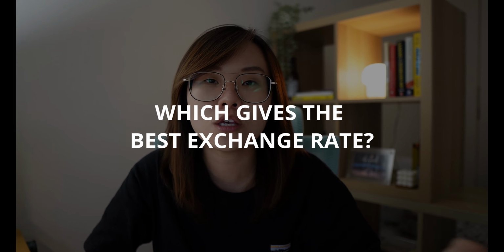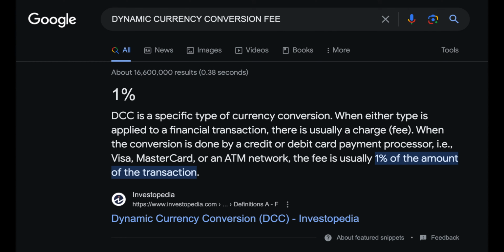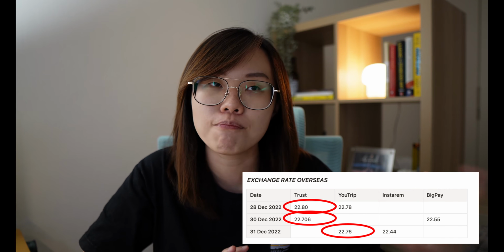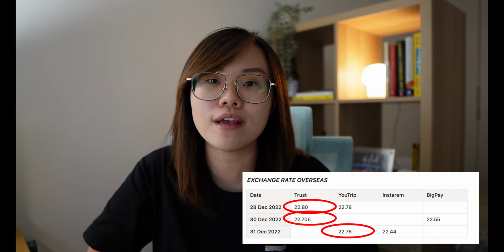So when it comes to multi-currency cards, the purpose of it, number 1, is for the better exchange rate. You shouldn't be using a credit card when you travel overseas because they give you a really bad exchange rate, and in addition to that, you'll be charged a dynamic currency conversion fee. Trust Bank and YouTrip came up to be the top 2 when I compared with BigPay and also Instagram. Their exchange rate beats these 2.